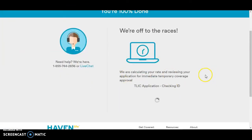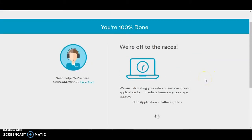We are calculating your rate and reviewing your application for immediate temporary coverage approval. So let's see how long this takes, guys. Like I said, it looks like 13 minutes and 27 seconds. So it's going through its process to figure out what the rate's going to be, or what my process for being approved is. But as you see, guys, this was under 20 minutes. Very straightforward.